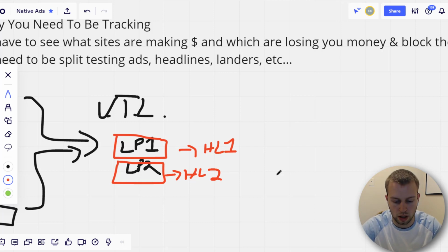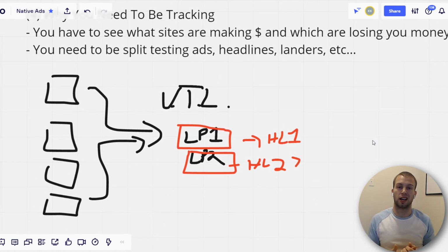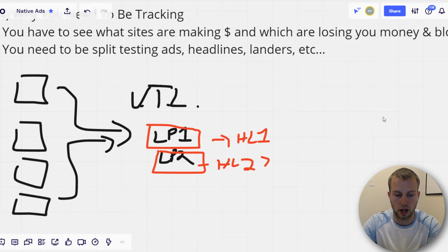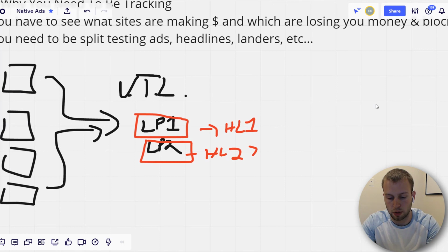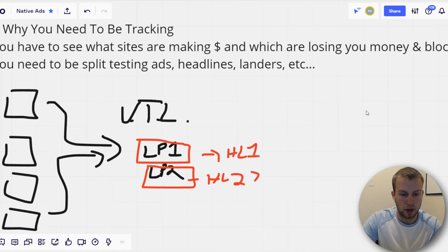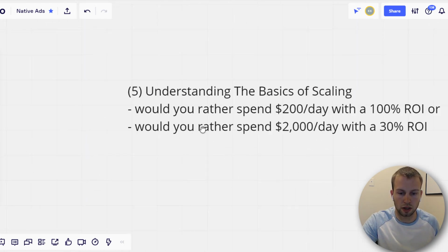I think once I start upping my spend with native, I'm going to be starting out split testing at least 4 different landing pages. Maybe landing page 1 will be headline 1, landing page 2 will be headline 2, landing page 3 will be headline 1 with a different main image, and then LP4 would be headline 2 with a different main image. So I'll have 4 landing pages split testing 4 different aspects. That's in the future, but right now for starting out, I'm just doing 2 landing page split tests going to 1 offer. So that's the basic structure, and this is simplified obviously, but that's how I'm doing it right now.